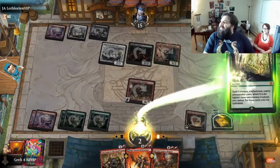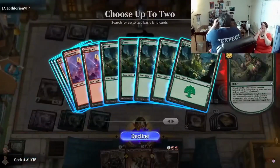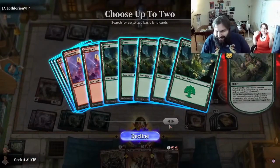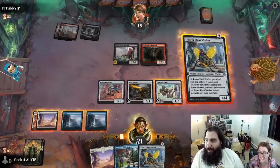How do you play it? 2 mythics in a turn? Oh my god. They said nice. I mean, yeah. That was like scary. Like I actually shook. Do it again. I would love to.